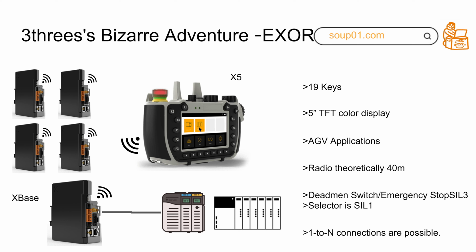What do you mean that you can now? Then you have a term called pairing. Then you let your X5 choose which X-base you want to connect. You just press the K1 and K4 buttons together, then you change to the pairing screen.